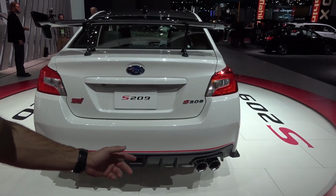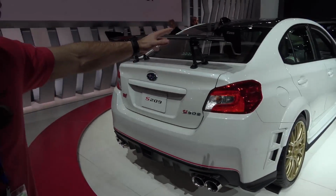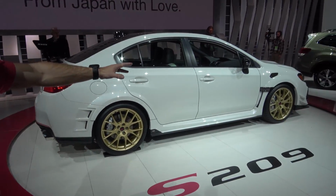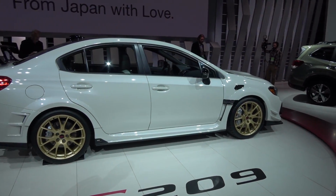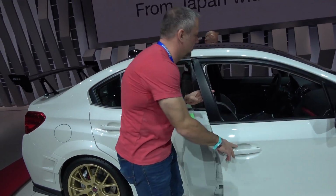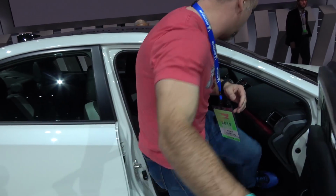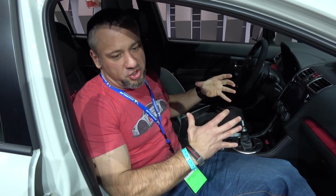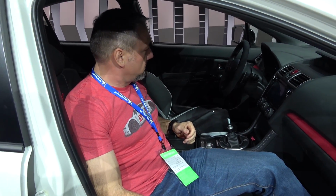STI tuned exhaust, very cool diffuser, carbon fiber wing. It's got the S209 badges throughout. And of course, Recaro seats, Alcantara, thick, chunky, small diameter steering wheel.